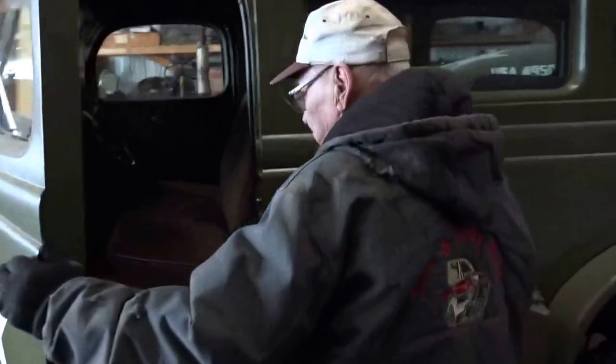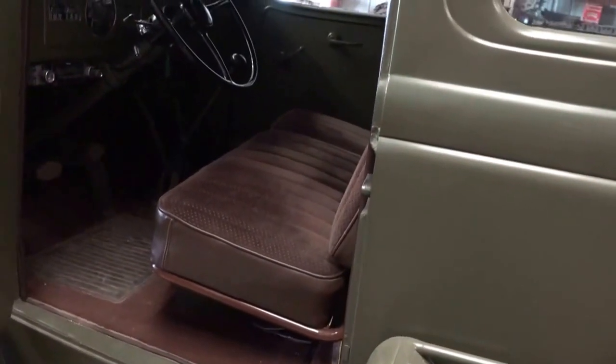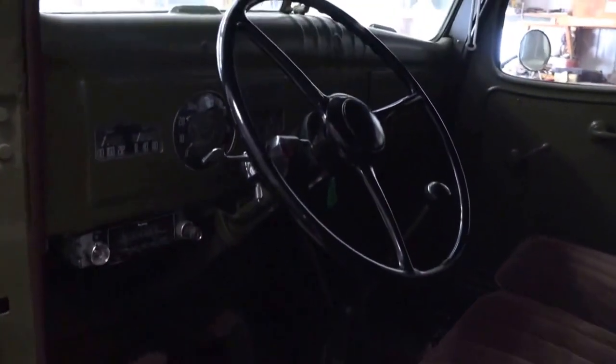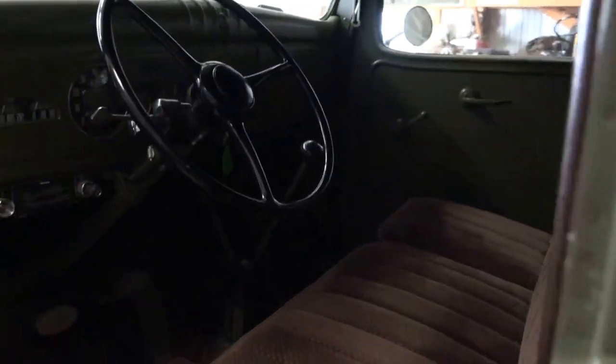Roland has fixed up all the seats. It's kind of dark to see it here, but it didn't have any seats in there. But I had a Jeep station wagon, and I knew it had to have a split seat to get in the back and stuff. So Roland, he upholstered it. That's great. And it is bright enough I can see. Oh, can you? Yeah.